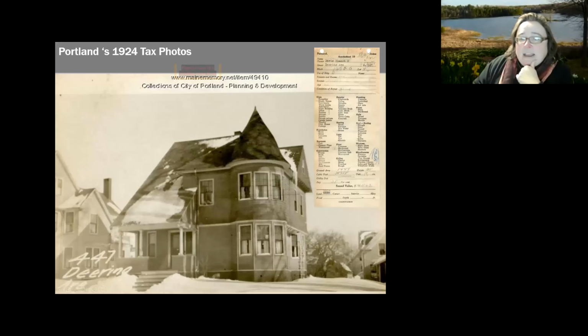This is an example of that 1924 tax photos that I talked about. This is the house that we did the deed search for at 447 Deering Street. In addition to a photo, the tax assessors also have some tax information that they gathered. They write down the owner's name. In this case, the typed name was the name of the owner in 1924, and then at a certain point after it was sold, one of the assessors came back in and crossed that out and wrote in by hand this Otis Sproul name, which was a later owner.